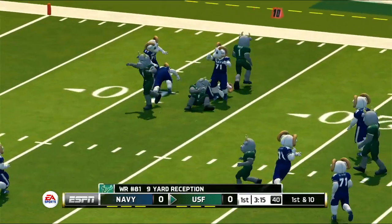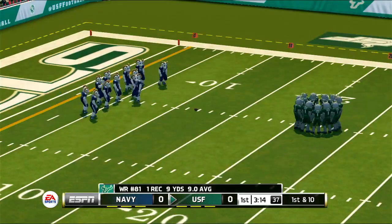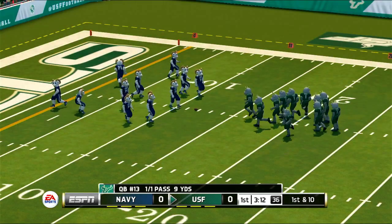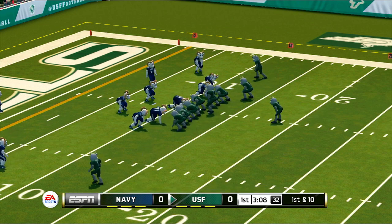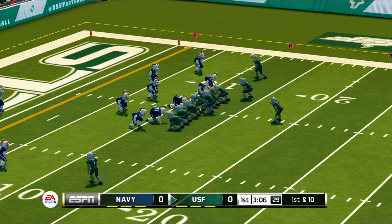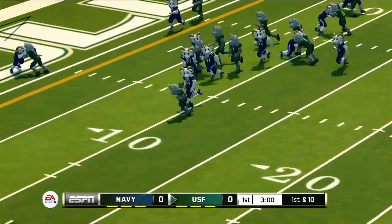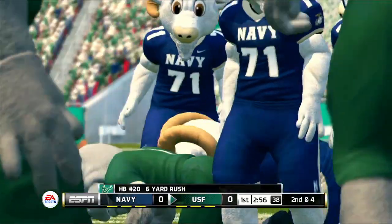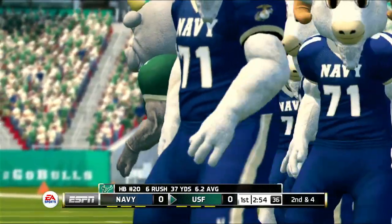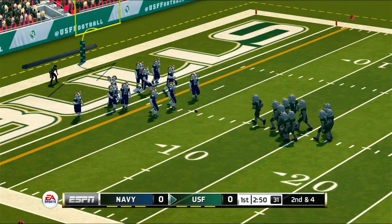Gets it out to his receiver in a hurry. This is the eighth play of this drive. It to the back. Tackle outside after a nice pickup. They're about 4 yards away here on second down.